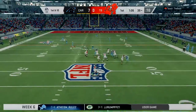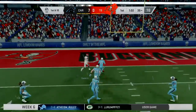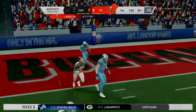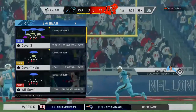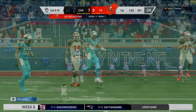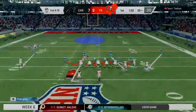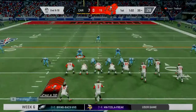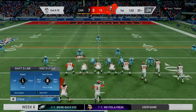From the gun, Winston. Looking deep downfield. And it's knocked away and incomplete. The free safety, Trey Boston, there to knock it away. It's always a battle. Who's going to win on first down, the offense or the defense? Let's face it, if you've got the ball, 4 yards or more on first down is what you're aiming for. They tried to throw for it there. Nice effort to knock that one away and bring up 2nd down.